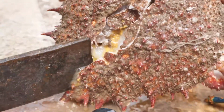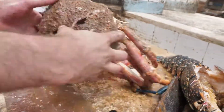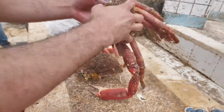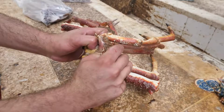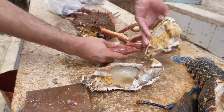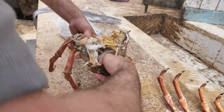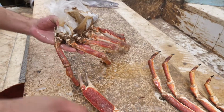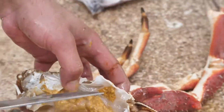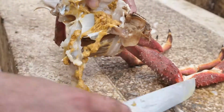Look at that. Oh, it's splattering. Oh, there it is. Look at that. That is absolutely giant. That's the butter. And that is not gonna be eaten today.